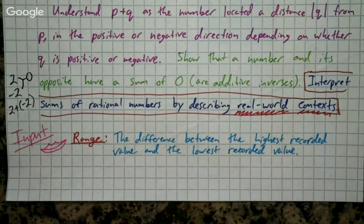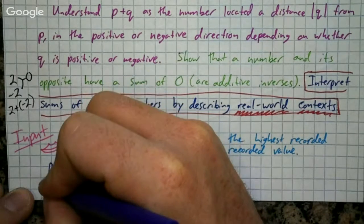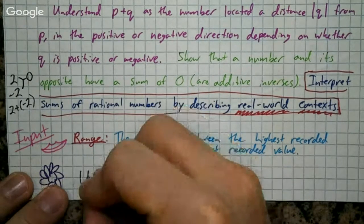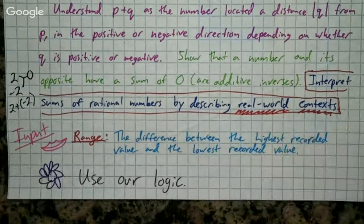Now, for our details, we have one detail. We're going to fit it here on the very bottom. All we're going to write for our details today is that in all of these problems, we are going to use our logic. Math is like a puzzle. These math problems are going to give us a lot of information, and we need to figure it out. They're designed to be confusing. They're designed to have a lot of different things you have to keep your mind wrapped around. You need to figure it out.